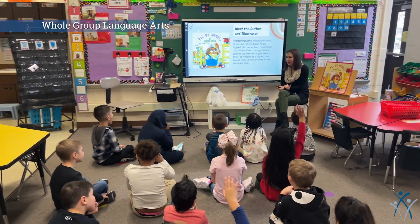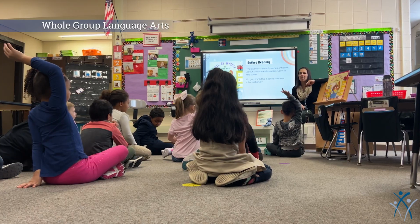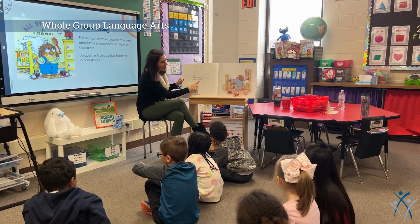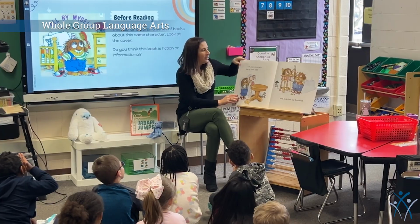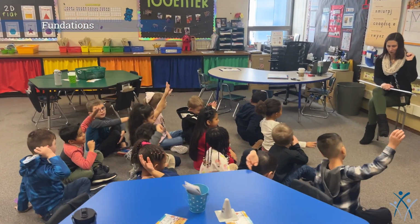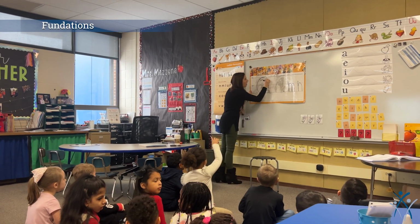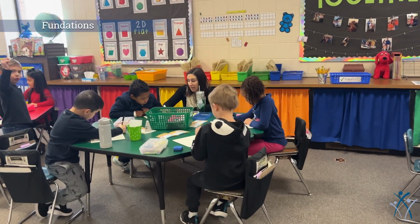Each day, students participate in whole group language arts, designed to build early literacy skills and a love for reading. Students listen to stories, discuss vocabulary and story elements, and ask questions to build their understanding. Foundations is a key component of our language arts curriculum. Students engage in activities that enhance phonics skills, laying the groundwork for confident readers and writers.